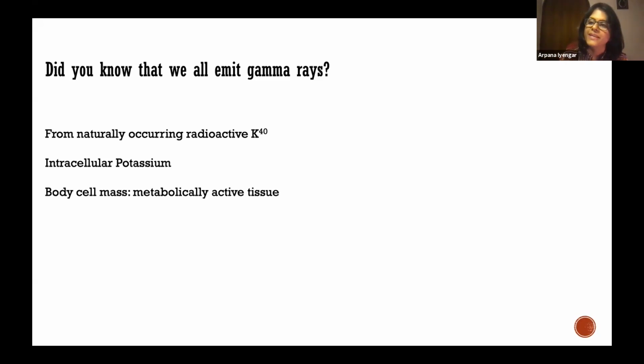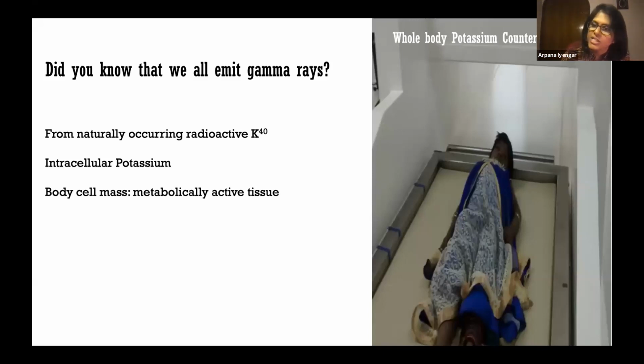And this is the interesting part. Did you all know that we all emit gamma rays normally? Yes, we do. And how does that happen? It happens from the naturally occurring radioactive K40. K40 is potassium, which is there within our cells. It is an intracellular element. So it's within all our cells, and this emits gamma rays. If we had a way of looking at the body cell mass, which means the metabolically active part of the cellular tissue, then it's good enough to measure the intracellular potassium, because 98% of intracellular potassium is within the cells. So the tool that captures this potassium that emits gamma rays is called the whole body potassium counter.